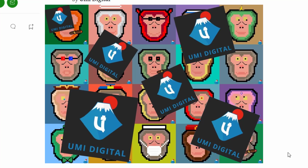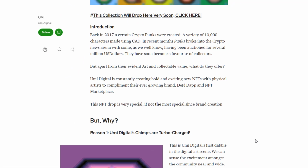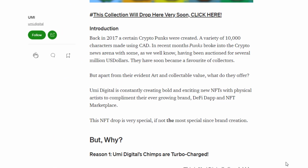So let's talk a bit about what this collection is. This collection is inspired by the CryptoPunks. Everyone knows the CryptoPunks, one of the most successful NFT collections ever. Good luck getting your hands on one of the original CryptoPunks. But this collection was inspired by them. This is kind of Umi's version of their own CryptoPunks, but Crypto Chimps. But this is the most special brand creation that they've done so far, and this is why.